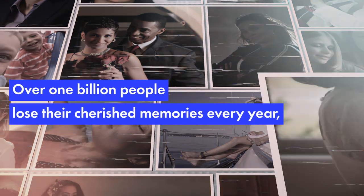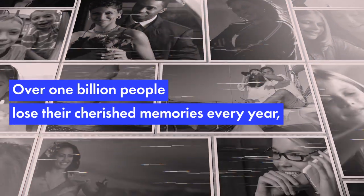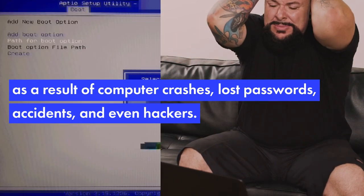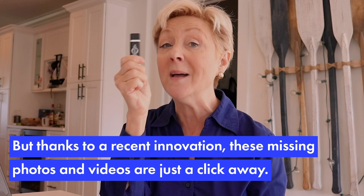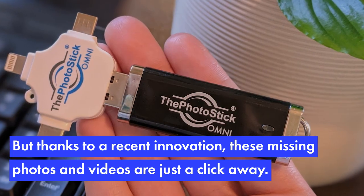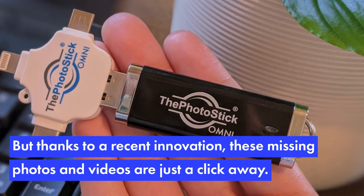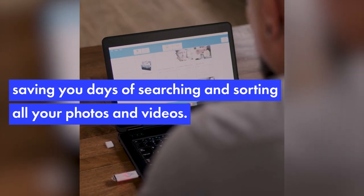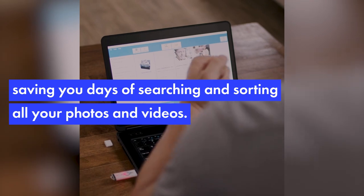Over 1 billion people lose their cherished memories every year as a result of computer crashes, lost passwords, accidents, and even hackers. But thanks to a recent innovation, these missing photos and videos are just a click away. Just click Go and watch while it does all the work for you, saving you days of searching and sorting all your photos and videos.